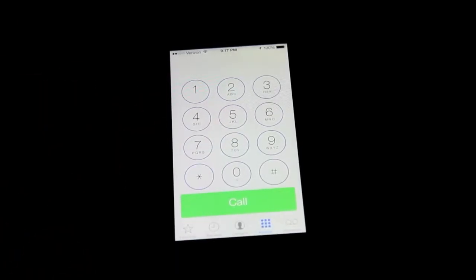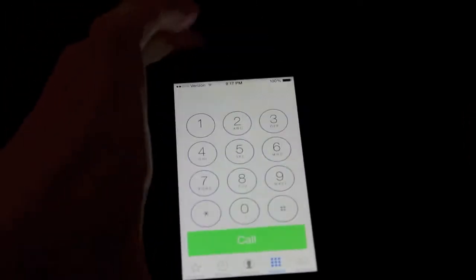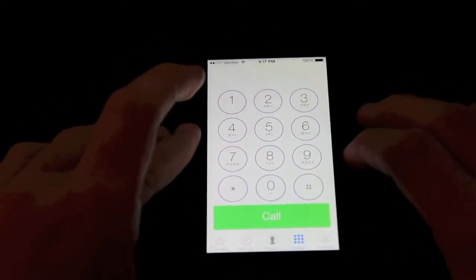So that's kind of nice. I cannot demonstrate that to you because I don't have any friends to let me borrow a phone from, but you just have to take my word for it and pretend that I'm not lying to you.